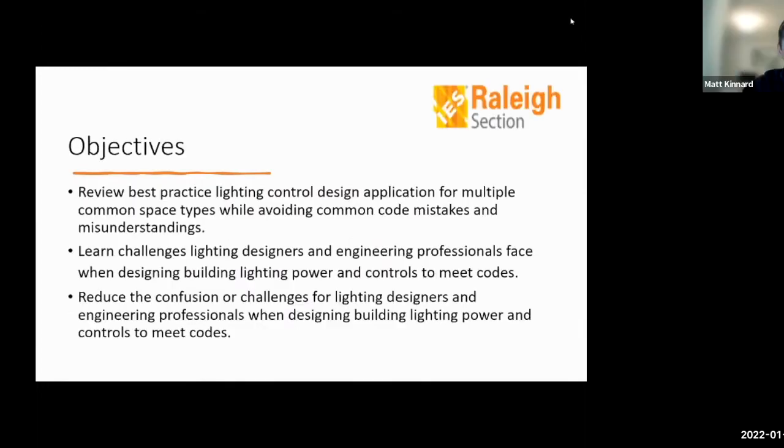Our objectives today are to review best practice lighting control design application for multiple common space types and avoid common code mistakes and misunderstandings. We'll learn the challenges that lighting designers and engineering professionals face while designing building lighting power and controls to meet those codes. And we hope to reduce the confusion or challenges for lighting designers and engineering professionals when designing building lighting power and controls to meet codes. So without further ado, here's our presentation.